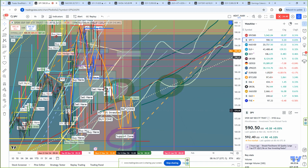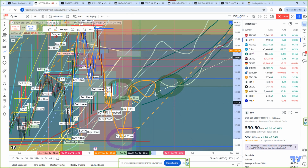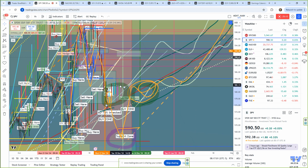Let me correct this. Correct that. Come back over here, zone of buying potentially in this area or deeper into this area, and then eventually into this end of year area right here, moving into a rally. So our two separate zones of buying are really here and here, with the potential of a deep low down in this area.